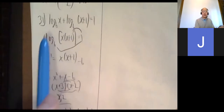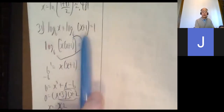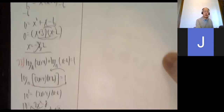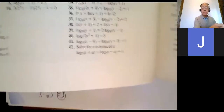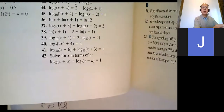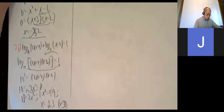All right, so again, we had a property that says if you have the log of something plus log of something, it's a log of their product. If there's a minus sign, you end up dividing. So let me show you one of those, okay? That would be like which one? 37 looks like, right? 37: log base 10 of x plus 3 minus log base 10 of x minus 2 equals 2. Okay, let's try that one.